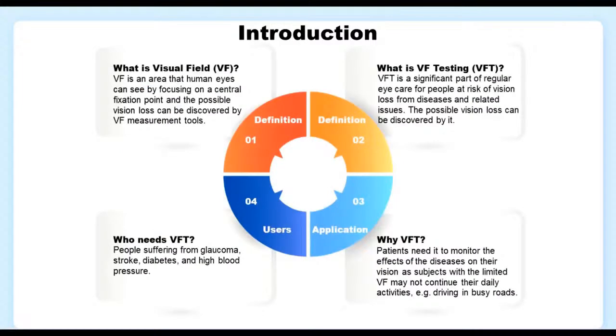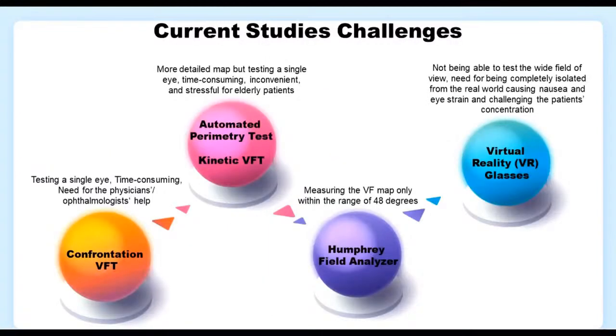Visual field is the area that human eyes can see while they are focusing on a central fixation point, which is determined by visual field testing. Visual field testing is a regular eye care to discover the vision loss of the people who are at risk. People who are suffering from glaucoma, stroke, diabetes, and high blood pressure. Why do they need these tests? Because the effects of these diseases are required to be continuously monitored, as they can limit the patient's daily activities such as driving.